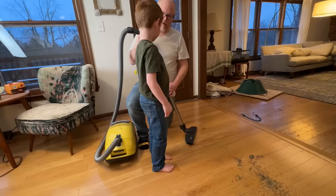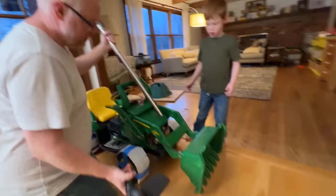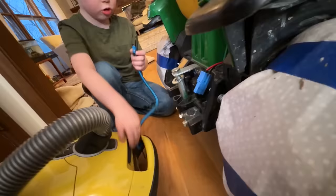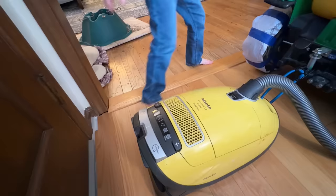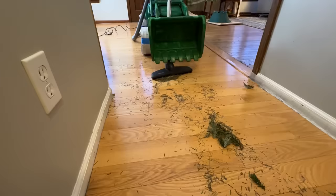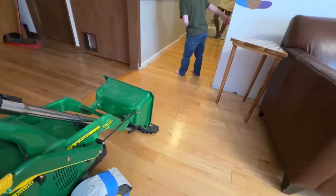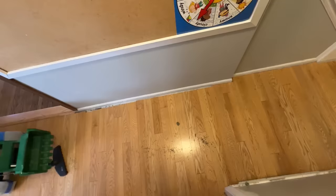Do you think we can make a street sweeper out of your tractor? Look! They're attaching the vacuum to the tractor! Oh, this is gonna be great! Turn it on! Wow! It's so powerful! It's doing a great job cleaning up the pine needles! Back up for another pass! Go at it some more! I love the sound of crumbs in a vacuum hose.